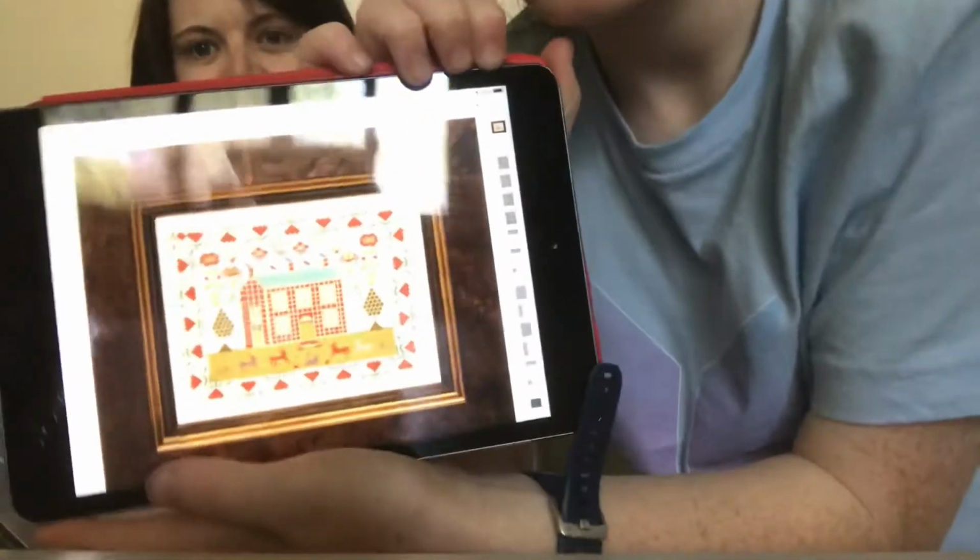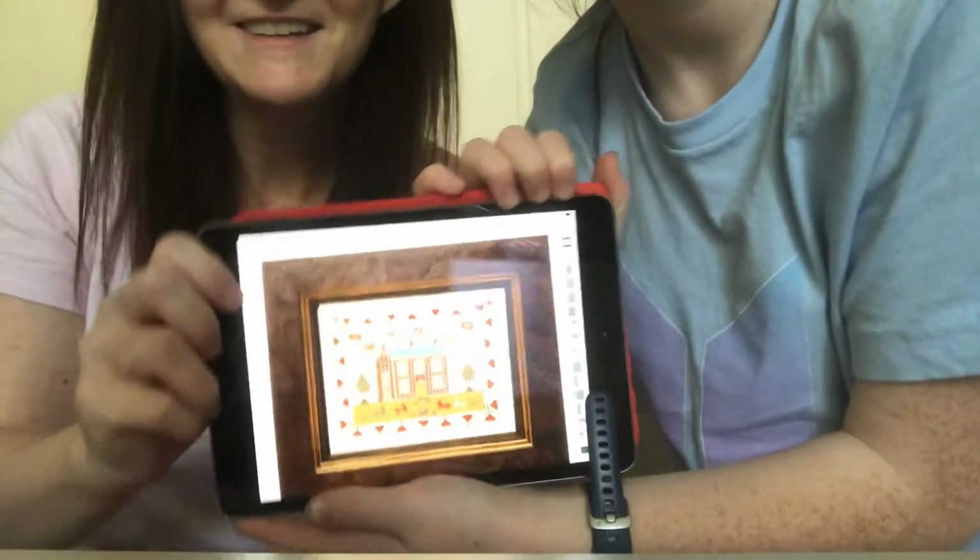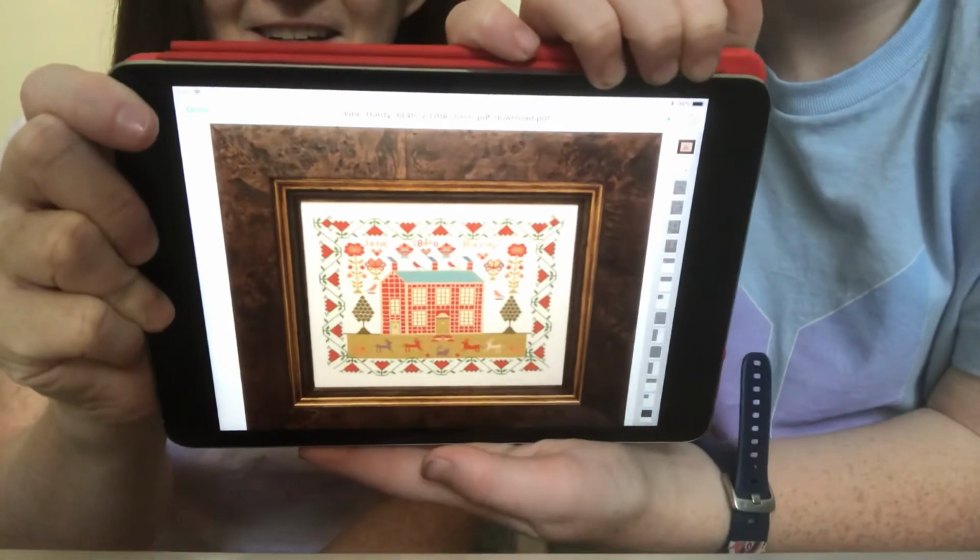Do you want me to zoom in on it? Just hold it up like that and then you might be able to zoom in on it. Maybe turn it on its side and zoom in. Oh, that's good. Yeah, like that. Oh, it's so bright. That's okay. Just angle it like that, see?